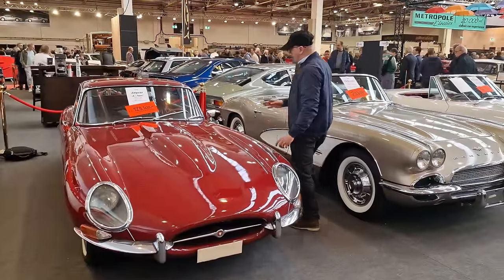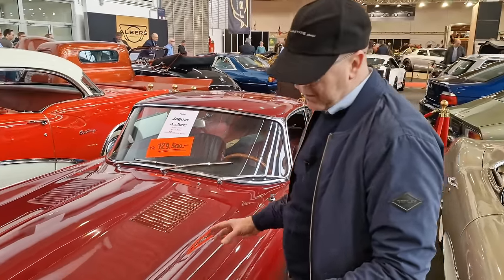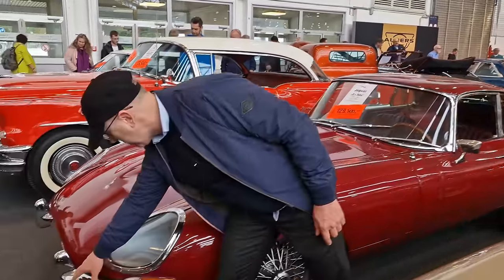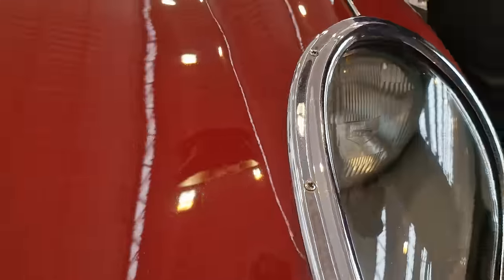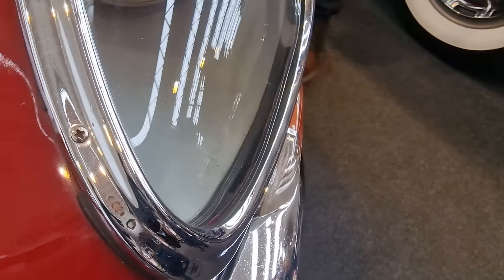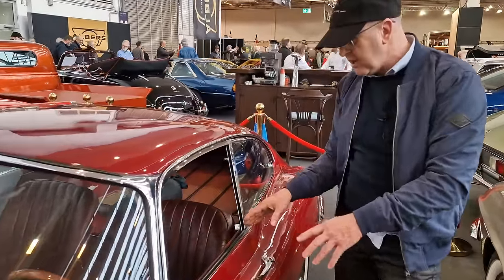So this is an E-Type I've seen 2 years in a row here, and it's for sale. The price is 129,000. That is a bit too much according to me, because I think it is an original car with original patina. You see the chrome here, it has a lot of pitting, which is a bit maybe boring, but on the other side you have a perfect fitting of the chrome rings. You have original glass all over the car. It has some, let's say, homemade repairs, and the paintwork is not perfect, but I think the interior looks very much original, and you can have a look inside.